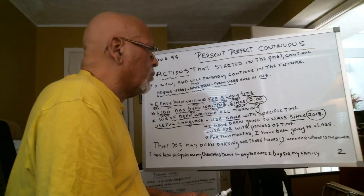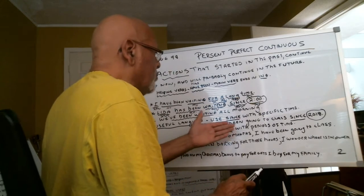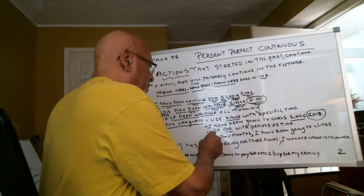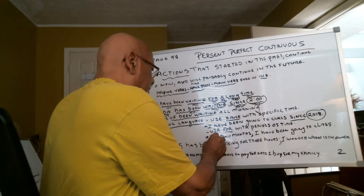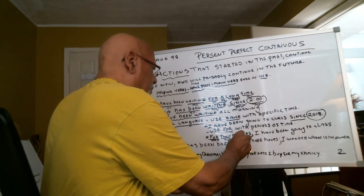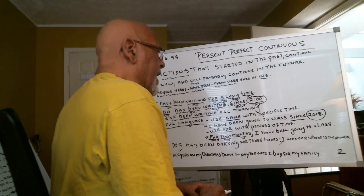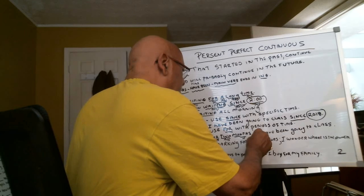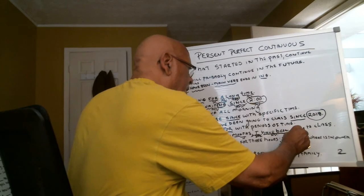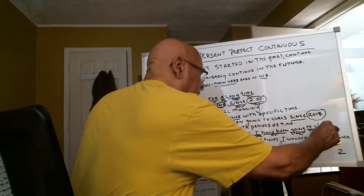Use for with periods of time. For 2 months, comma, because it's a prepositional phrase. For is a preposition. 2 is an adjective. Months is a noun. So when we start a sentence with a prepositional phrase, we have to place a comma. I have been going to class. I, subject pronoun. Have been, helping verb. And going, main verb. To, preposition. Class, noun.